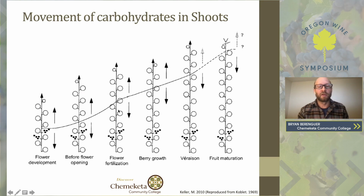here berry growth, we're actually increasing the number of leaves that are pushing carbohydrates down into the flowers, berries, roots and shoots and trunk, all those other parts of the plants, and the amount of carbohydrates put into growth of the shoot tip is decreasing up until veraison, when there's very, very little carbohydrates being pushed up into the shoot tip, and then during rapid sugar loading, even that shoot tip is not needed and falls off.